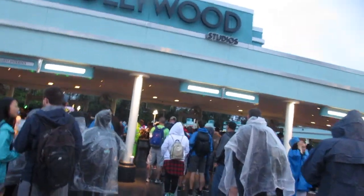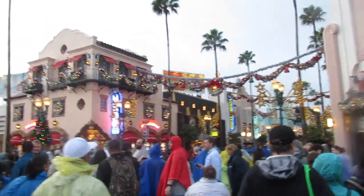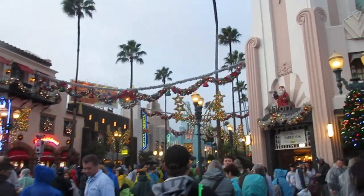Hey. We're here. Yay! Yay! Disney's Hollywood Studios.